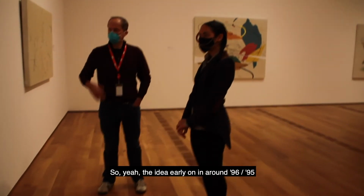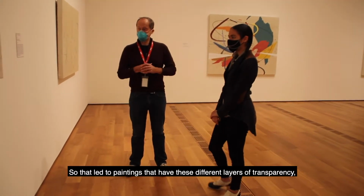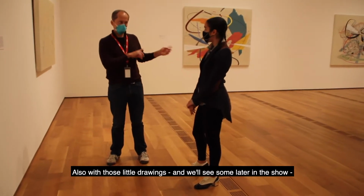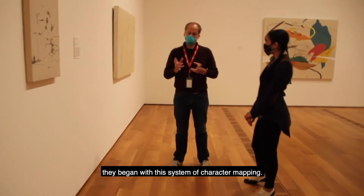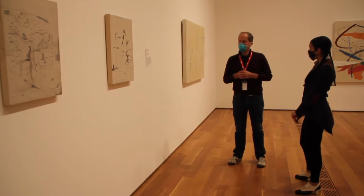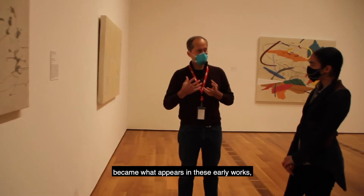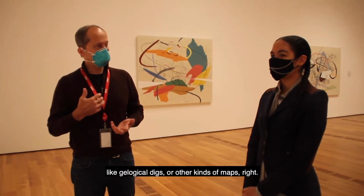The idea early on, around '95, '96, was that she was making these little drawings on mylar, so they're semi-transparent. That led to paintings that have these different layers of transparency, and the idea of layering began there. Those little drawings began with this system of character mapping. She created these characters that represent different aspects of herself, her identity, her past, where she came from. Taking those little maps and extruding them into a painting became what appears in these early works, like geological digs or other kinds of maps, right?